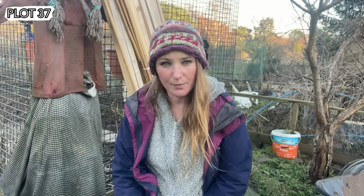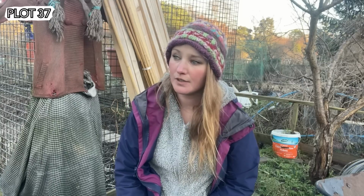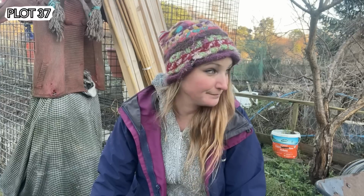What I do have to do is pick up some pots because I've got to pot up those chilies at home, so I could do that. It's quite a nice temperature up here. I don't know if it's actually a nice temperature or I'm just really hot from wheeling that compost and actually it's freezing, so we'll give it a couple of minutes and see.